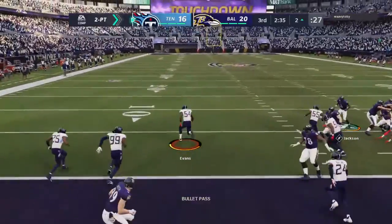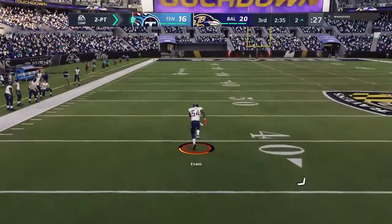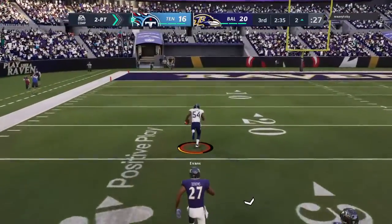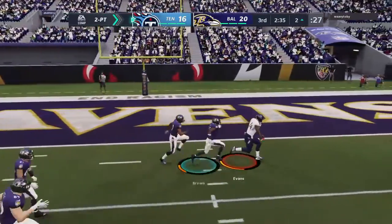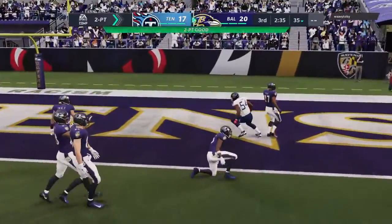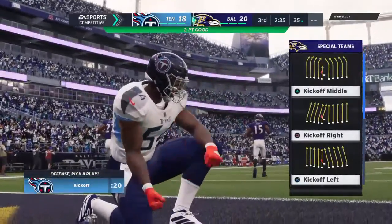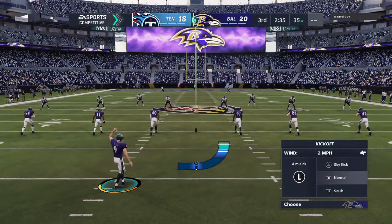Oh, and for the 3rd time, Jackson going to be intercepted. Snags it for the pick. He's at the 50. He's at the 30, 20, 10, 5. And he takes it all the way back. It's a pick 2, if you will, as that play backfires in a big way. Titans 18.